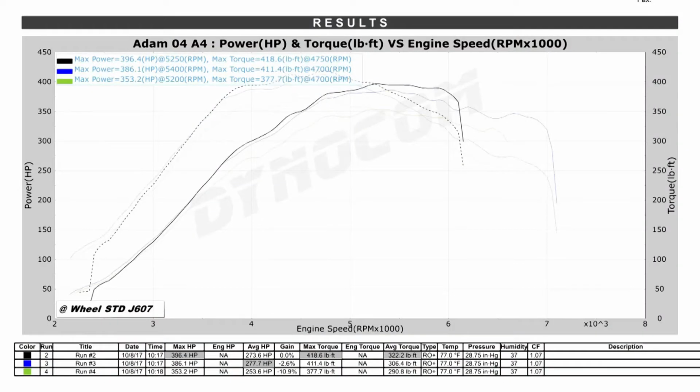So as you can see, his first run was obviously the best before the heat soak kicked in, just shy of 400 wheel horsepower with 420 foot-pounds of torque. Unfortunately, it did heat soak pretty bad, losing almost 50 wheel horsepower by the third run and about 40 foot-pounds of torque. It'll be really interesting to see once they turn this car up what it ends up putting out.